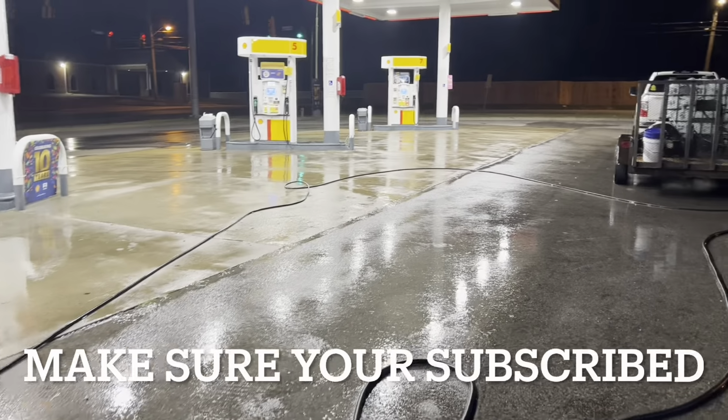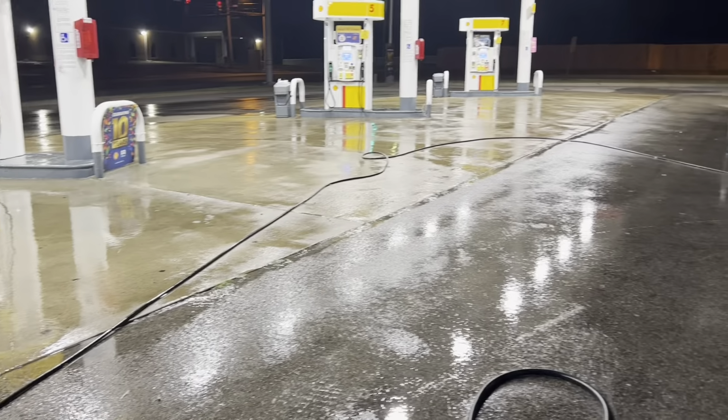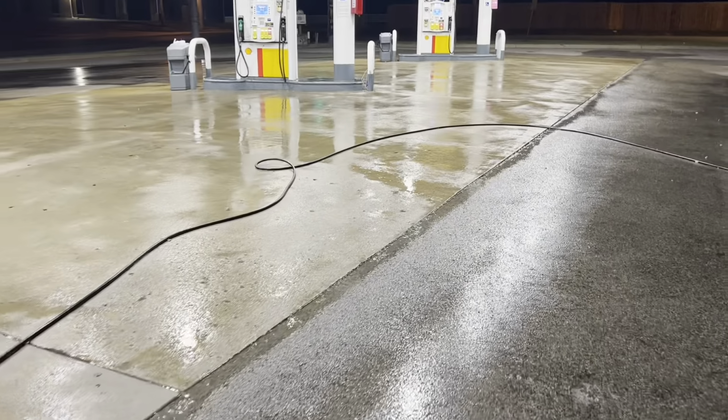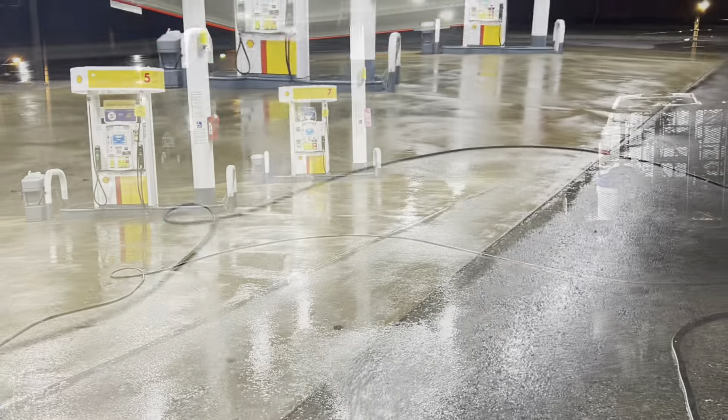Guys, I can't say enough about how good this hot water and sodium hydroxide beads get this parking lot. I mean, it just looks amazing. It looks like a brand new lot. Can't brag enough about it, man.